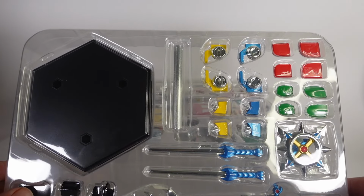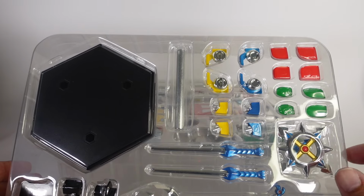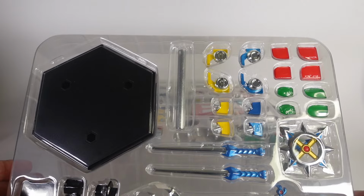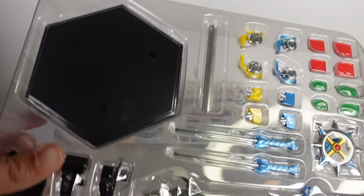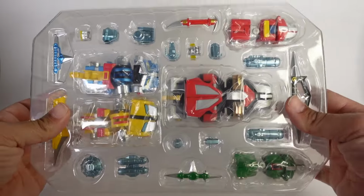So you have the blazing sword, you have the two swords, which is cool, the blazing shield or the rotating shield, and then you have these covers, which are arm covers and leg covers to cover up the legs. And you have this cool little beautiful stand here, so we'll put that to the side. And then the top layer is all the lions and stuff.